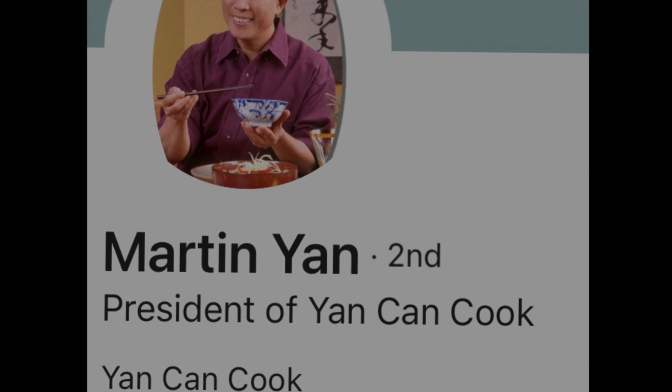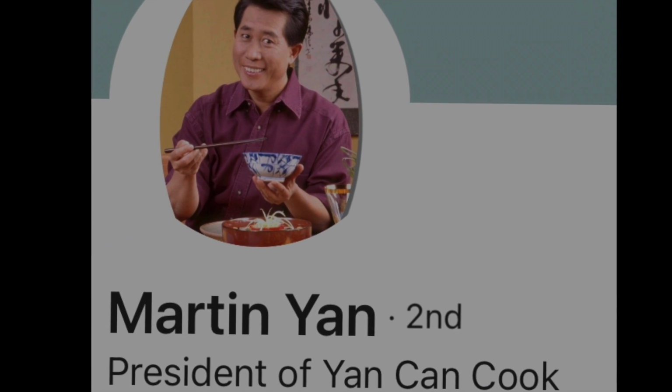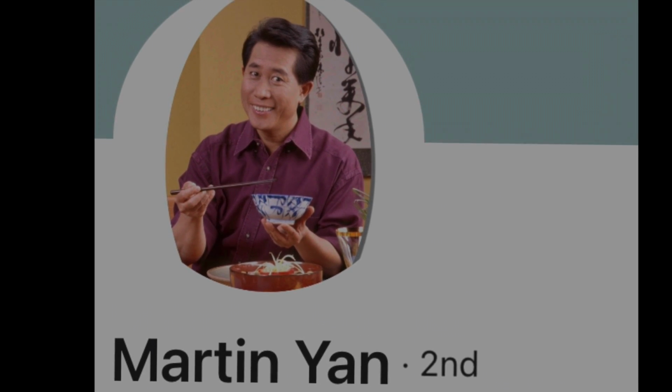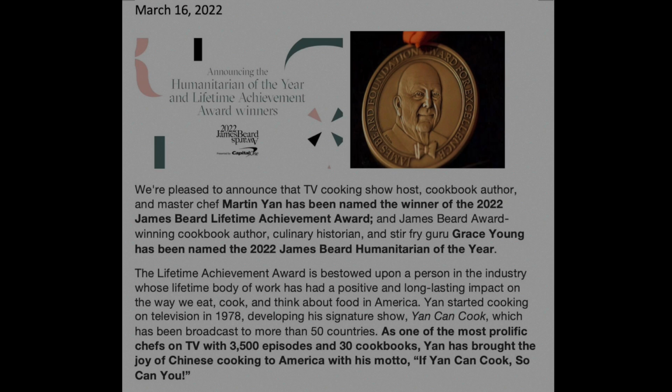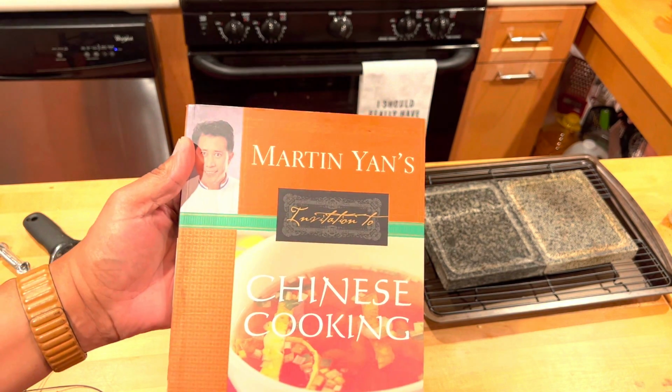Martin Yan, what an incredible human being. He is as wonderful as his smile is large. His heart, he's so deserving of the honor that the James Beard Foundation has given. And I'm sharing this with you firsthand. I love this dude, and we haven't worked together in a long time. However, he's in my house.